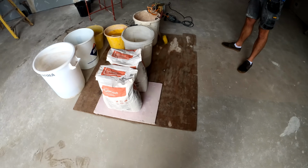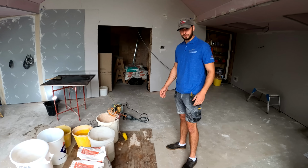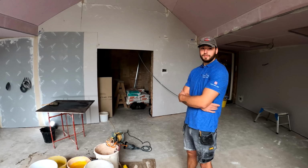So Joe is going to be mixing some of this bad boy multi-finish. First day mixing multi-finish. He's basically like an experienced pro now. He's been mixing loads of dab. He's done all the dab for this room. So the boards are still on the wall, so... yeah, so it's a good thing, exactly.